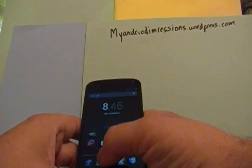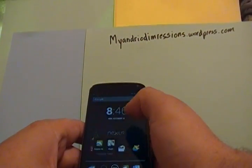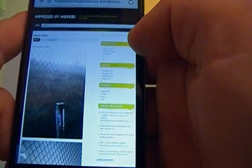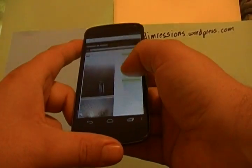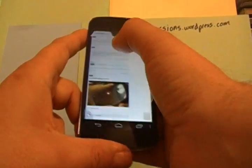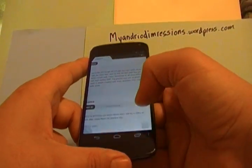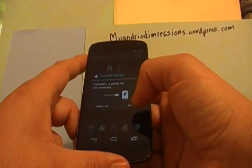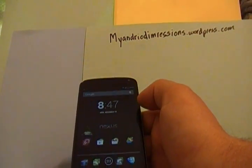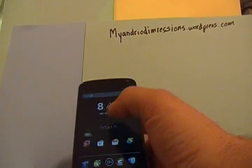Text is extremely detailed. I don't even know if the camera will show that up. It doesn't look like it wants to show you, but text is crisp. I'm not even zoomed in here, and I can read the text. Obviously you tap in and it brings it up, but you can read text without really zooming in. It's fantastic. Very, very good screen.